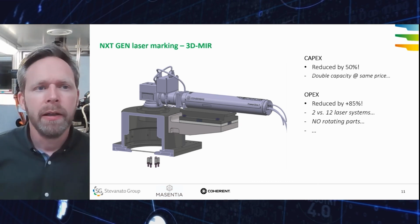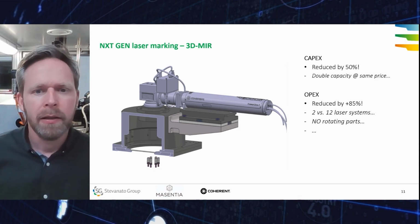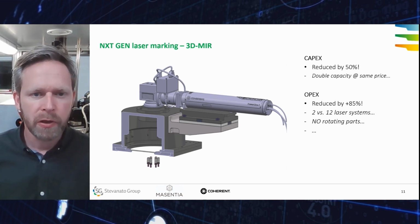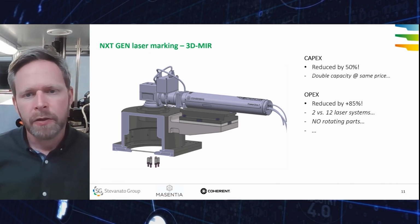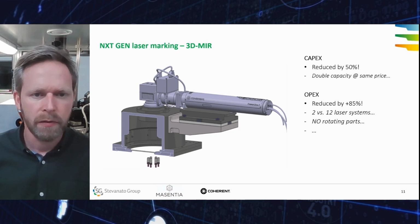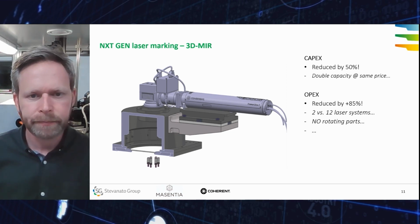And that could be the argument needed when you are trying to convince new customers to go for laser marking instead of other print technologies for their product.